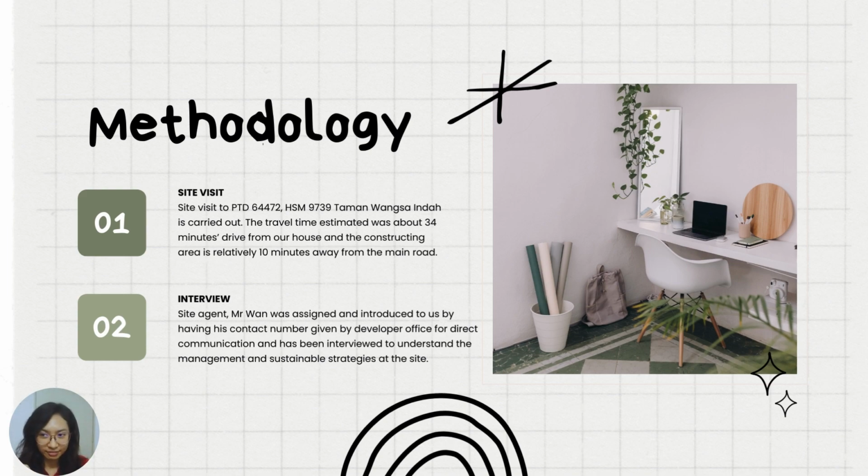Now, upon arrival, Mr. Wan met up with us to give a small tour around the accessible areas of the site as we asked him questions along the way. The interview itself was recorded using digital and physical means, using the voice memo app on our phones and handwritten notes.